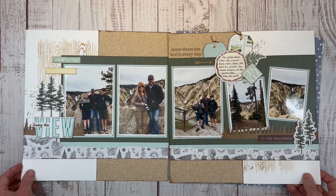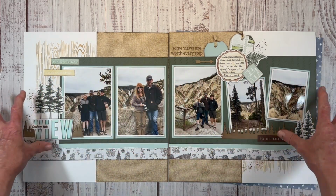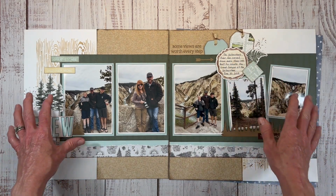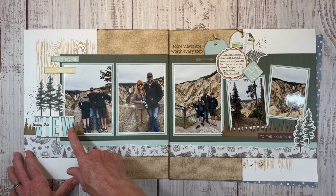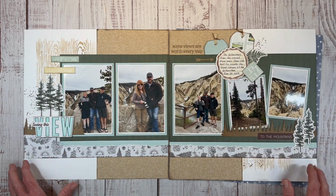But yeah, just another great way to do, again, a linear layout, but I really like how you can get a lot of photos on there and still have room for all of the fun embellishments. And again, as I mentioned earlier, this is a great example of that visual triangle. It just carries your eye throughout the design.